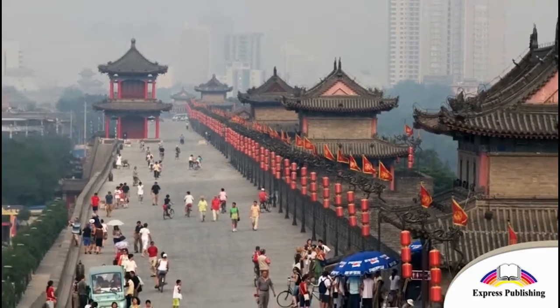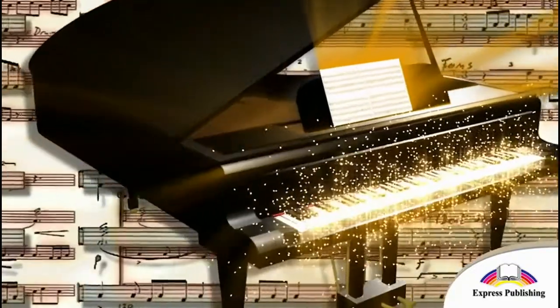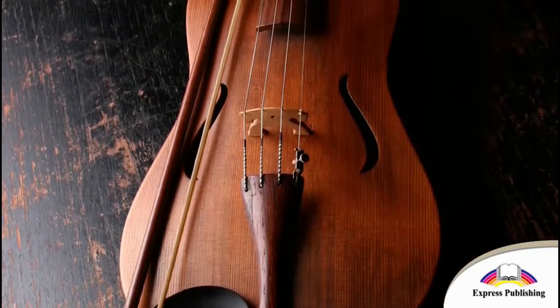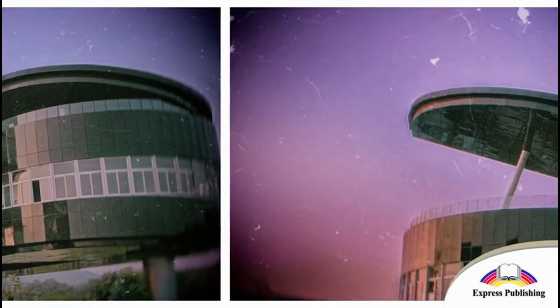In Huainan, China, there is a great building for music fans. It is in the shape of a piano with a violin in front of it. They are about 50 times the size of a real piano and violin. It's a popular tourist attraction.